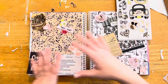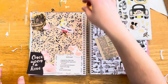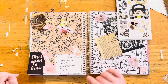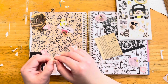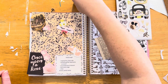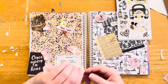Kind of give the illusion of her having a head, a face. Let's crown her as well, this tiny little crown. Maybe I should get a bigger crown somewhere. I don't know. I don't have a bigger crown that I know of. I think I still have to cut a few crowns out, so I didn't cut out enough yet.